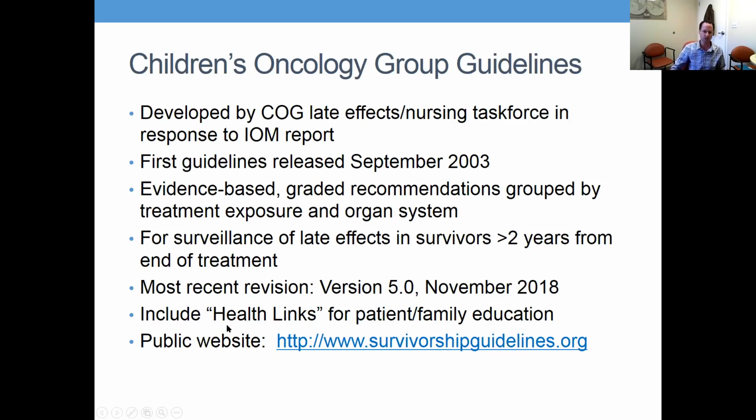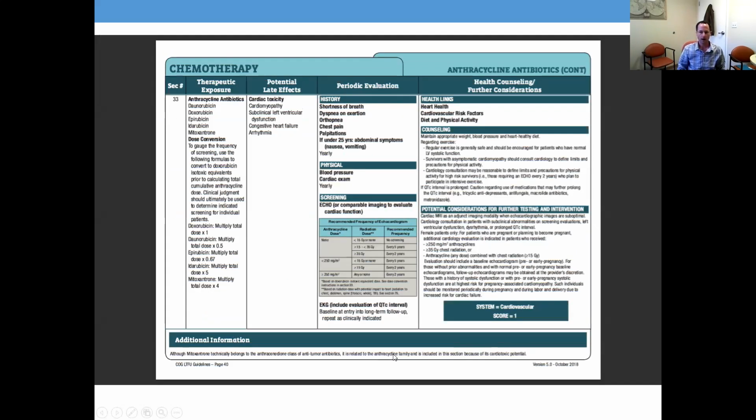It includes this helpful set of health links that is written in layperson terms for the patient and for family education, grouped by and targeted for particular late effects depending on what that patient is at risk for. And these are publicly available at this website. Here's a sample of just one page out of this very long set of guidelines, just to give you a sense of what it looks like.